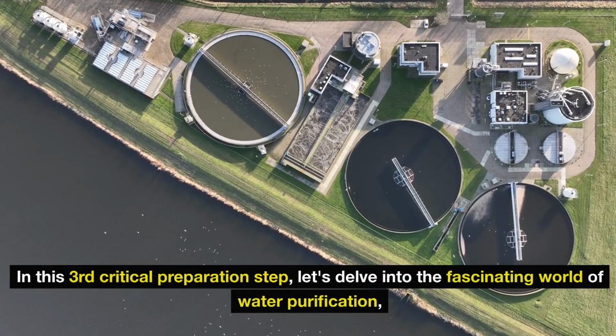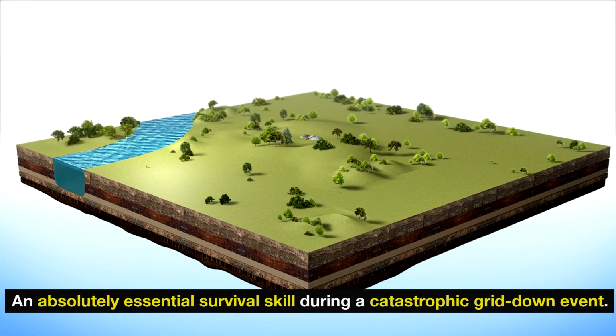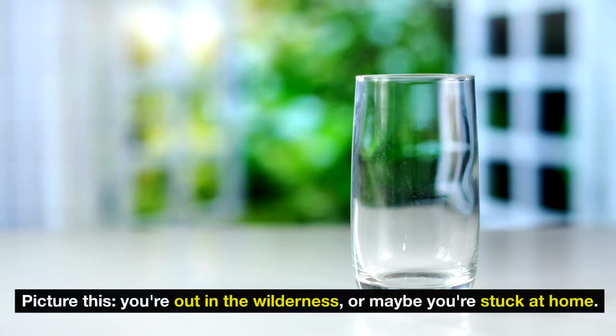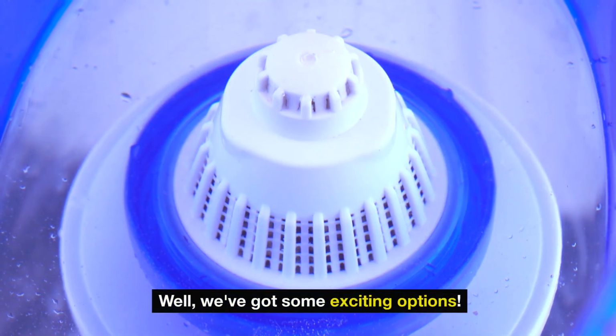In this third critical preparation step, let's delve into the fascinating world of water purification, an absolutely essential survival skill during a catastrophic grid down event. Picture this, you're out in the wilderness, or maybe you're stuck at home. Either way, you need safe drinking water. How do you procure it? Well, we've got some exciting options.